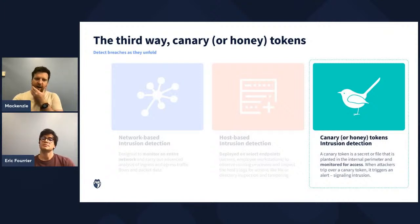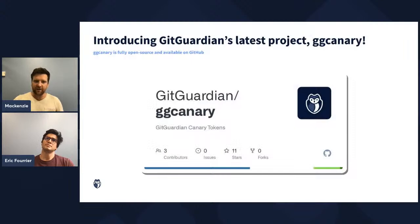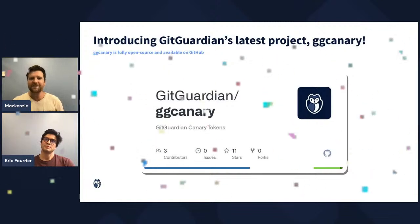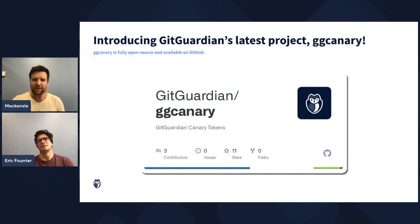Okay. So now's the big announcement that we can make. At GitGuardian, we do secrets detection. Obviously, that's probably what you know us for. We've probably detected some secrets in your repositories, and that's why you're here. But we're adding another tool to the toolkit, and that's Canary tokens. So we have an open source tool that we've launched today called ggcanary. It's on GitHub, made public today. Very exciting that we can finally have this project that we've known about for a while public.